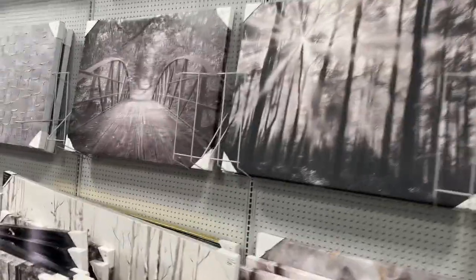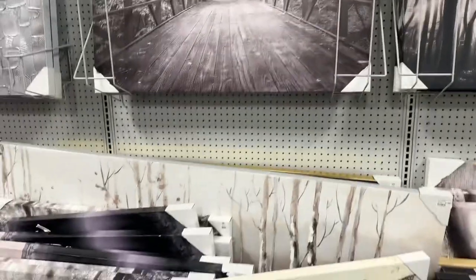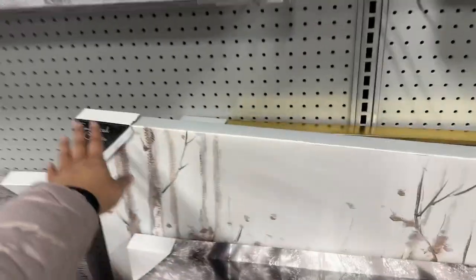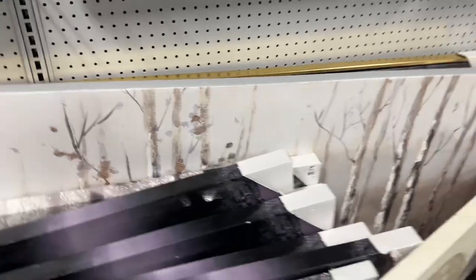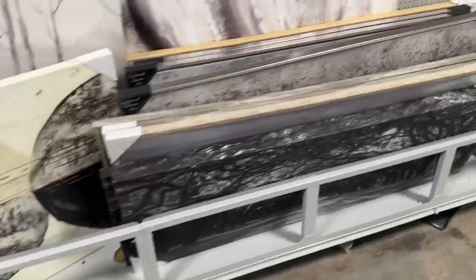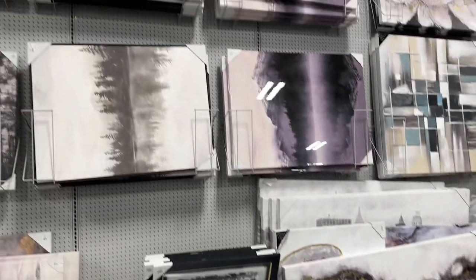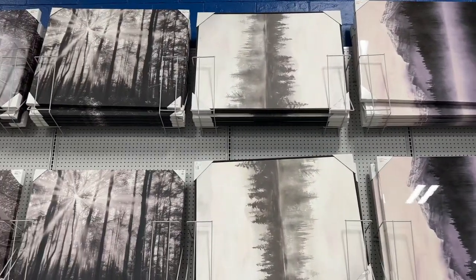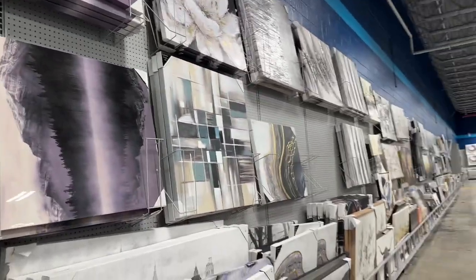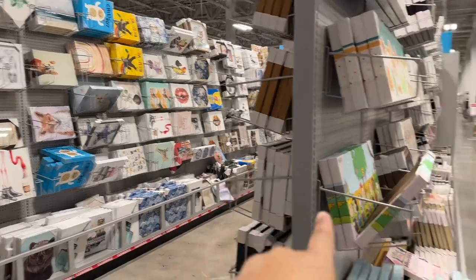Oh, I really like this one here. And this is for $59.99. This is a massive painting, like in person. Whoa. There are several rolls all the way down here. I'm not trying to make this video too long.